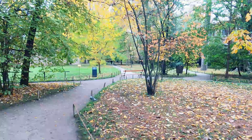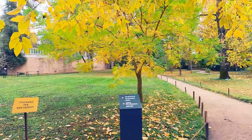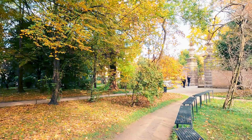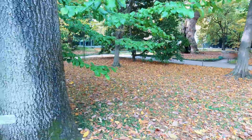And it's nice to walk here in this green area of Padova. It's just here in the center of the city, a few walking minutes from Sant'Antonio or from Prato della Valle. So now let's walk a little bit on the green of this UNESCO heritage site. Each tree, each plant has this label with the name, the species.